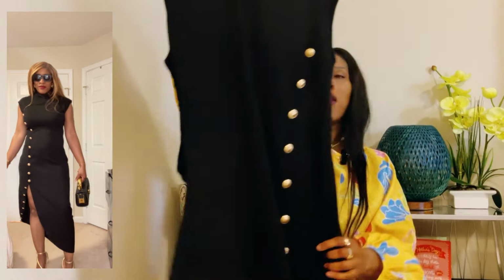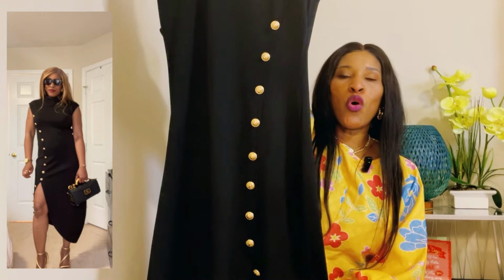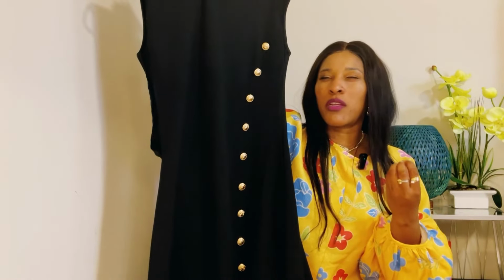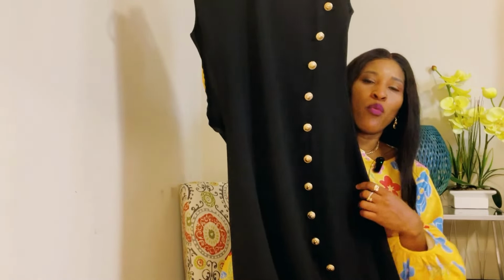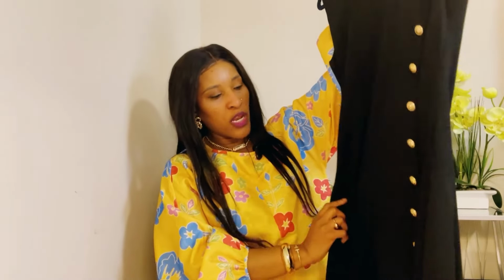Definitely, I got what I ordered, because when you're looking at clothes online, you don't know the quality, so you're not feeling it. Sometimes you might be able to get a sense that the material is polyester, cotton, or has spandex in it, whatever they say. But with this one, I wasn't sure. But when I tell you, I really love this dress.